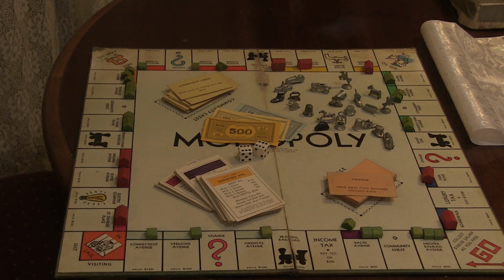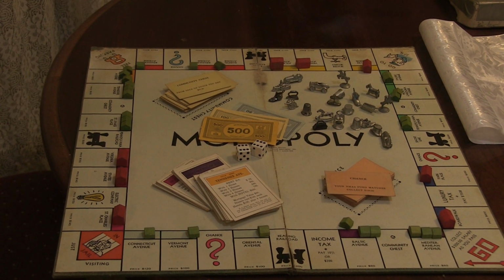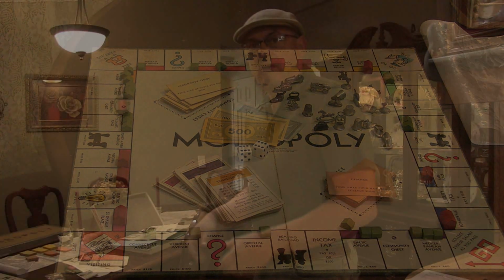An earlier board, if you find a Monopoly board that says patent pending, that has more value than this board. This has a print date of 1935, so this is an original board when it was purchased by Parker Brothers. In current days, it's printed and manufactured by Milton Bradley, who bought the rights from Parker Brothers.